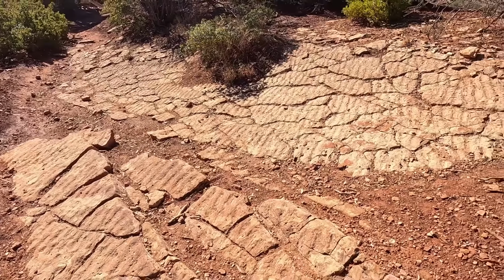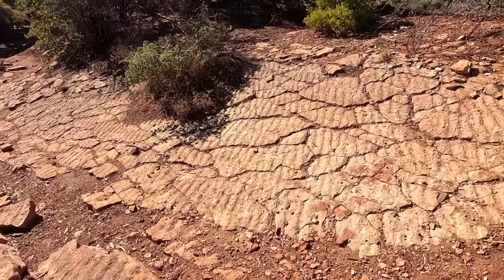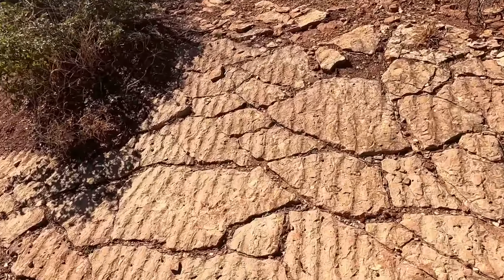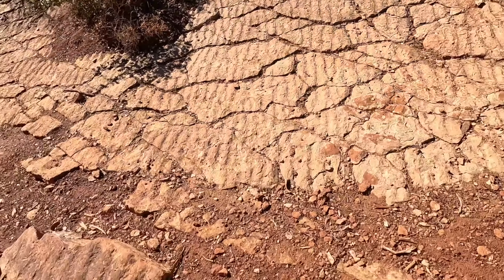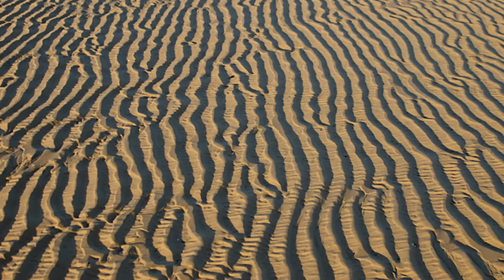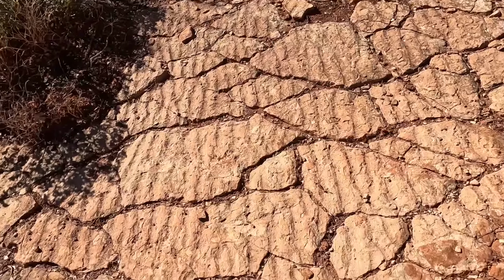Guys, another cool bit of geology right off the trail here. You may notice something kind of weird about this slab of rock. It's very wavy, isn't it? And that's because this sandstone used to be on a beach in the Triassic era, hundreds of millions of years ago. If you go to a beach today, you'll see the same little divots in the sand, and those got cemented in the sandstone we're seeing here, which is just so cool. We're really looking back in time there.